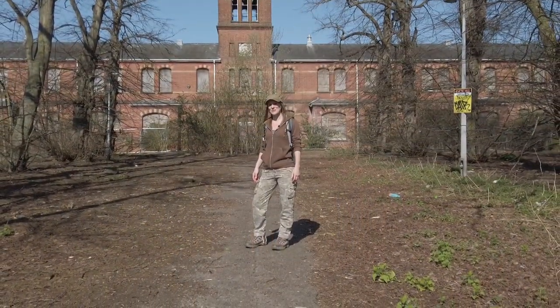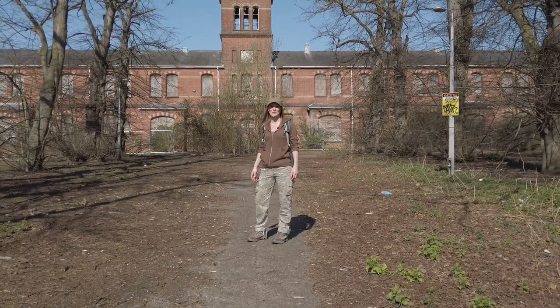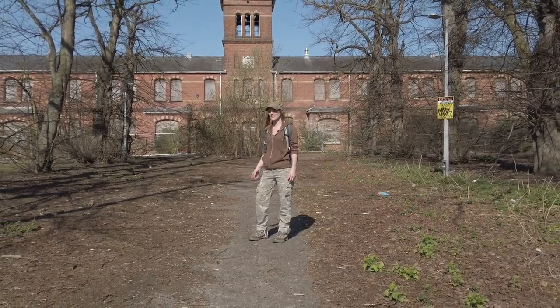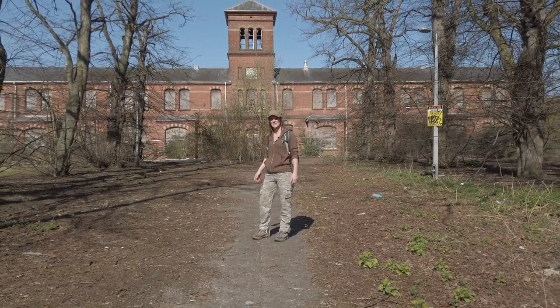The asylum annexe was said to have been like a go-between an asylum and a workhouse, and would have housed males on one side and females on the other, with the administration block between the two, which you can still see here today.